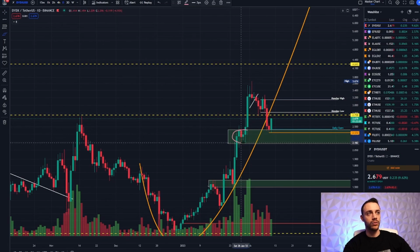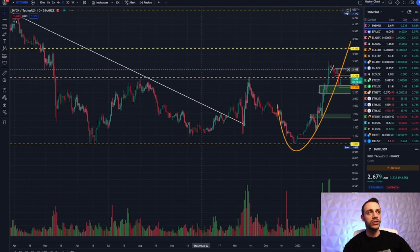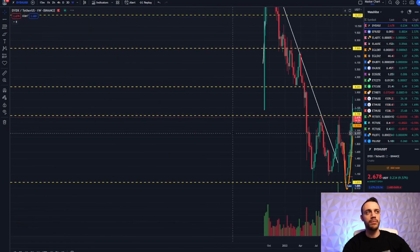This demand level was outlined on my chart ahead of time, and as you see, price came right to the rally-base-rally demand zone and is now reacting nicely from it. But regardless, let's go ahead and take a look at this chart and talk about what is happening here. So dYdX on the daily price chart, it's pretty clear to see what's going on here. Let's actually zoom this out to a weekly to get an even better picture.